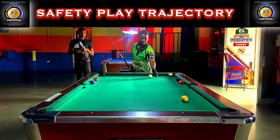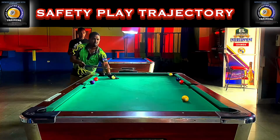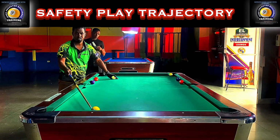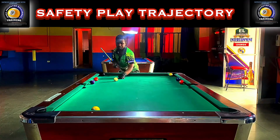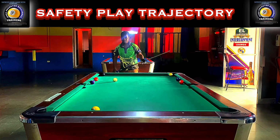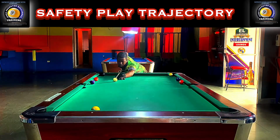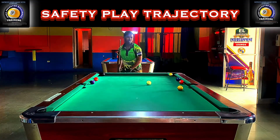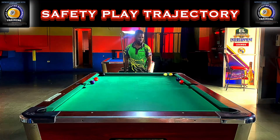Now I need to hit this object ball at a quarter ball, but I also find that even though I'm encouraging you not to use spin so much, depending on the condition of your table, the type of cloth that you have, the size of table that you're playing on, your shaft and your stroke, you will find that you get a little bit of an inconsistent result. But you've got to stick with it until you actually get a good result.